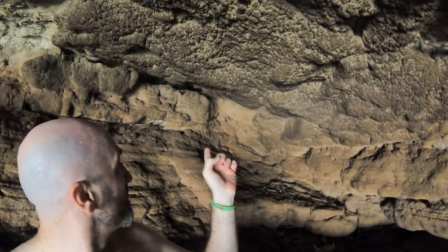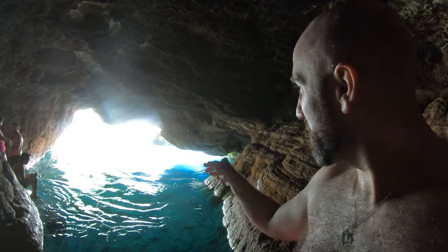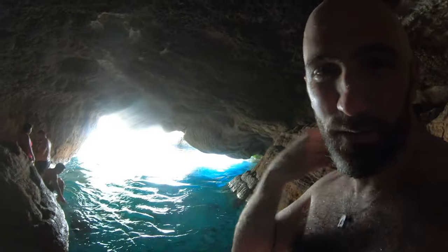You can see behind me, there's a little bit of space up there where it looks like little critters could probably make themselves cozy, birds or something, I don't know. But it's pretty cool. I'm probably going to head down over there a little bit to where the water's kind of coming up, and I'll probably go hop in the water.